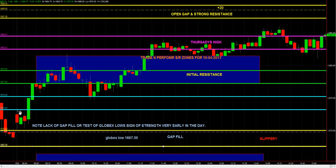Now, there's a debate constantly within my head, which is if the body of the candle did not close in the zone, is it the first touch? It depends on your risk parameters. Technically, this was the second touch. The risk is after it's touched the zone the first time that it'll blow through the zone, and that's exactly what happened here.